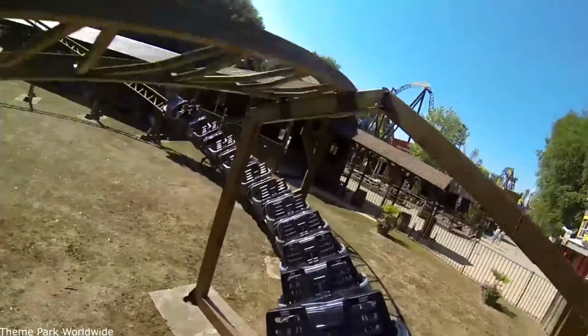I can't say enough good things about this coaster. It's easily deserving of a top 15 spot in my rankings, maybe even top 10, but I'll have to give that some thought. Anyways, that's how I rank every Walibi Holland roller coaster.